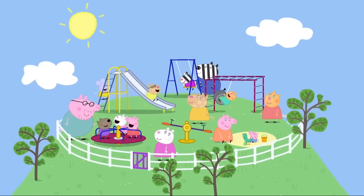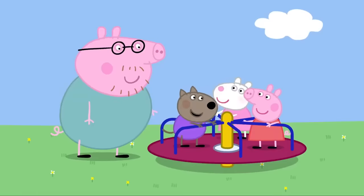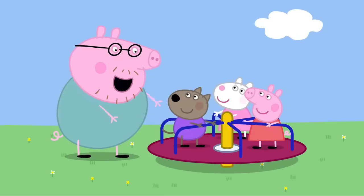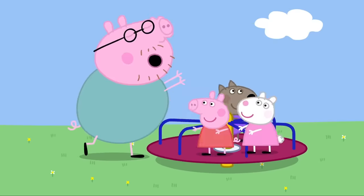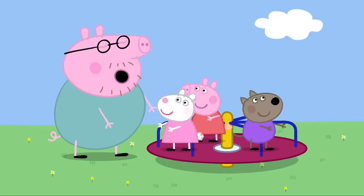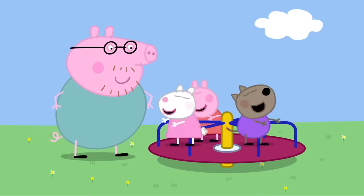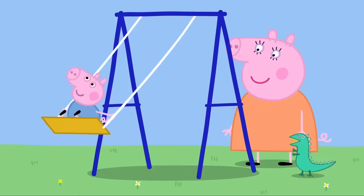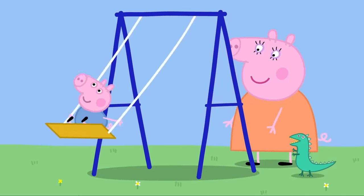Peppa and her friends are at the playground. Peppa, Susie and Danny are on the left. Are you all ready? Ready! Then let's go! George is a bit too little for the roundabout. He is playing on the swing.